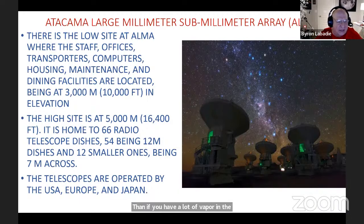There's a lower site at 10,000 feet where the transporters, computers, maintenance facilities, and everything are located. The computer they use to analyze the data is the equivalent of 3 million laptop or desktop computers that people use. It gets hot, so they have to keep this in an enclosed room at 35 degrees Fahrenheit so it doesn't burn itself up.